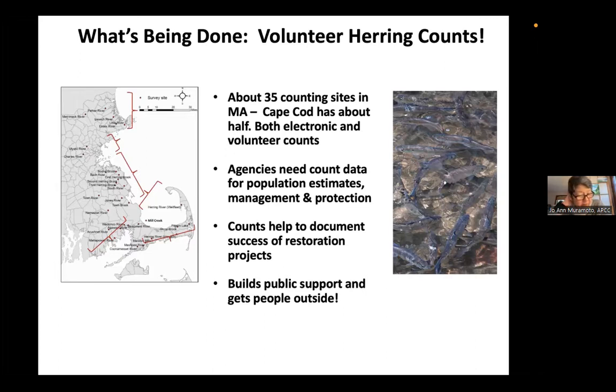And last of all, last but not least, doing herring counts gets people outside in the early springtime or late spring, depending on when their herring run, and it helps to build public support for protecting and restoring herring runs.